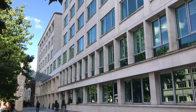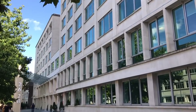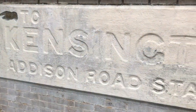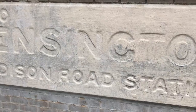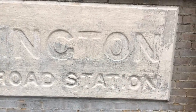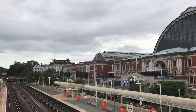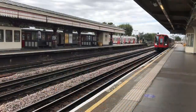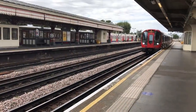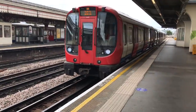The point of this service was that it ran from Waterloo to Clapham Junction, where it took the West London Railway, now part of the Overground, to a point north of Addison Road. Addison Road, of course, is now known as Kensington Olympia. This line would zoom down through Hammersmith, Ravenscourt Park, Turnham Green, Gunnersbury, Kew Gardens, and finally come to Richmond. And if that sounds a little familiar, it should do.